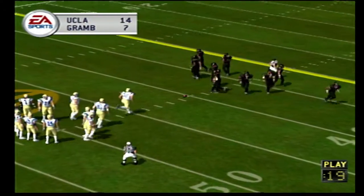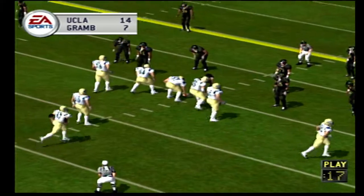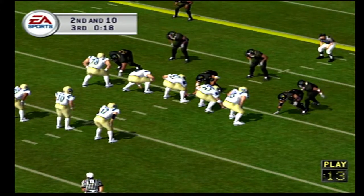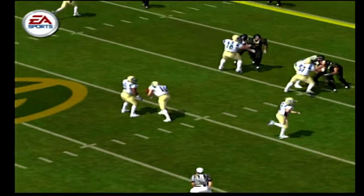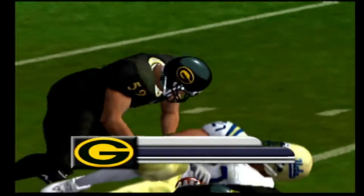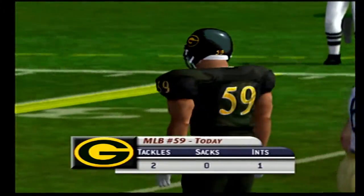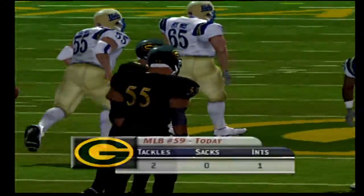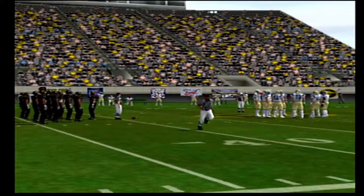Second and 10, fifth play of this drive coming up. Number 10 with 3 wide receivers. Number 10 gives it up the middle. Nothing doing. Tackled for a loss on the play. And that play was snuffed out from the get-go. You're right. It's a delayed handoff to the tailback, and the defense wasn't fooled at all there.